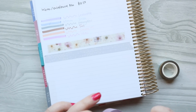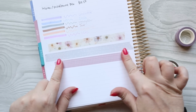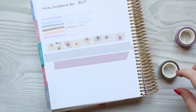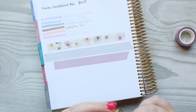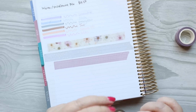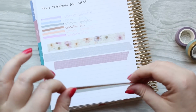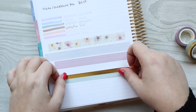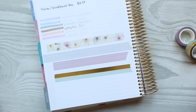And so you have this wisteria purpley color in washi next. And this really pretty grid pattern. That one's really nice. And then it seems like they do these every year where they have like this half and half washi. It looks like it's going to be 2 thin washies, but it is one together. We have a metallic gold and then the light blue at the bottom. So those are really nice washi.